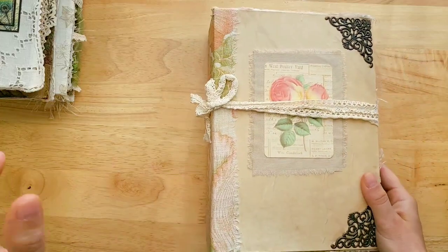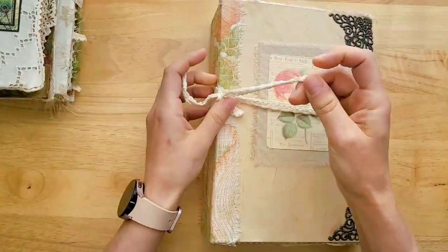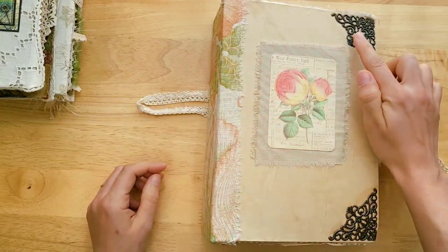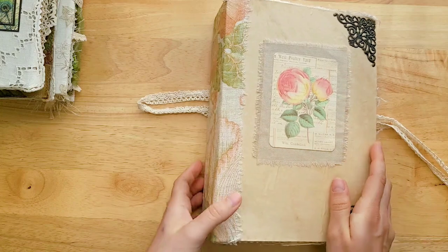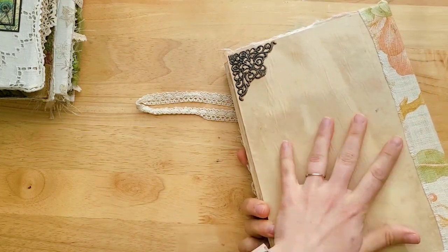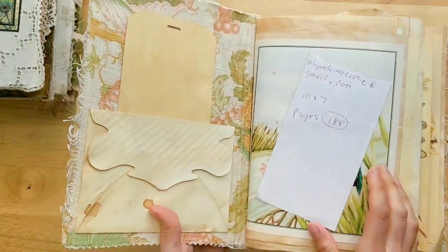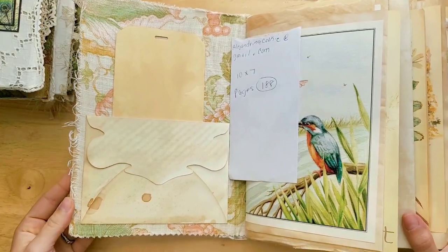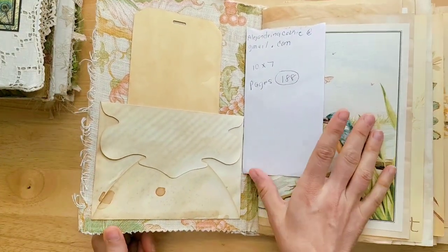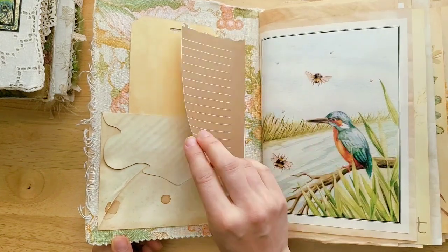Here's another smaller one. Look at how pretty. So we have a lace closure. These little metal book corners. We have a rose on the front. Fabric. This is like, I think, a dyed paper. 10 by 7. So we're getting a little bigger, but we are not all the way big yet. We still have more inches to add on the next journals.